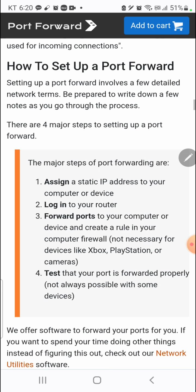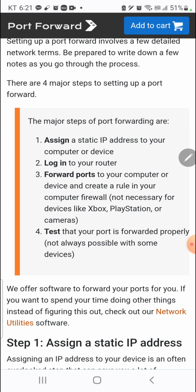The major steps of port forwarding are: 1. Assign a static IP address to your computer or device. 2. Log in to your router. 3. Forward ports onto your computer or device and create a rule in your computer firewall, not necessary for devices like Xbox, PlayStation, or cameras. 4. Test that your port is forwarded properly. Not always possible with some devices.